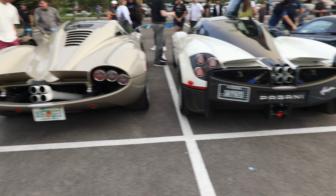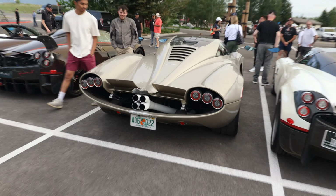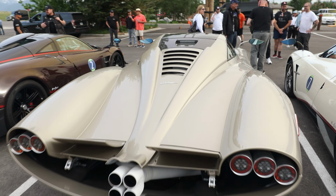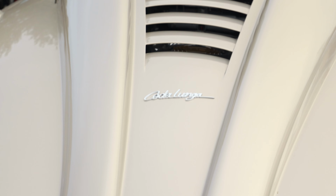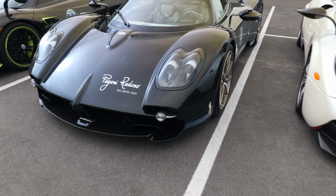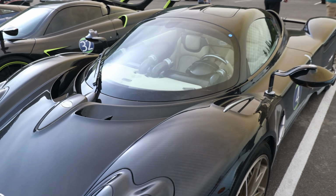So I just got to meet Horacio Pagani. That was really cool. And there's a Huayra Mola that just pulled up too. Another Utopia. Got this Utopia right here. And this is just insane. So let's go check out this Mola. Yeah, this is a crazy rare car right here. Kind of lumen. Yeah, this Utopia in carbon looks really good.